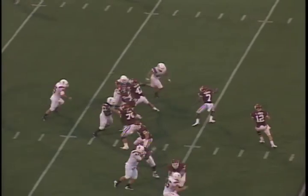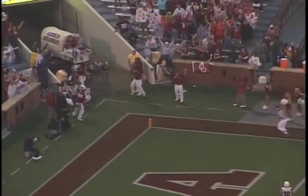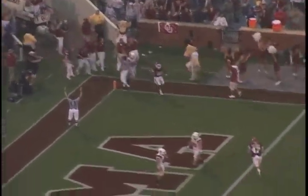Number 5 on our list, again, OU and Idaho State. And watch this ridiculous grab by Broyles in the back of the end zone. What a heck of a catch. I don't know how he stayed in bounds right there. OU rolls 64-0.